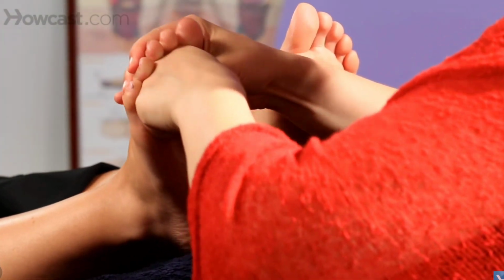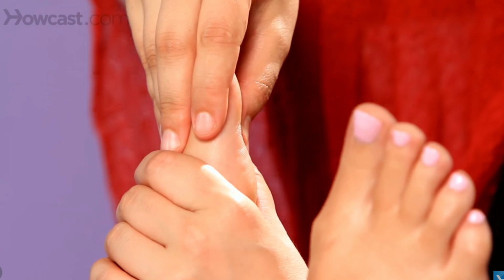What else? Foot reflexology. Foot reflexology is cool because you're actually manipulating the different systems in the body through points on the feet. And it's a trip too, because when I was going through this class, I was kind of like, I don't know if I believe it or whatnot, but I took the class and I do believe it, man.